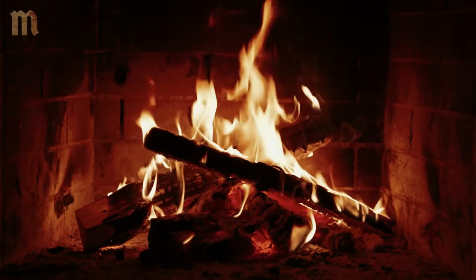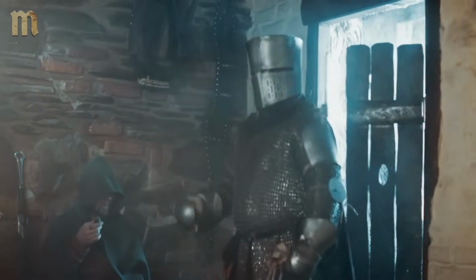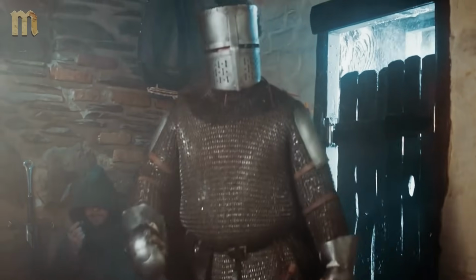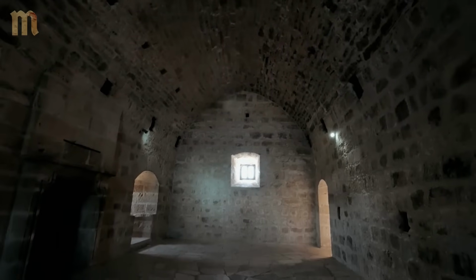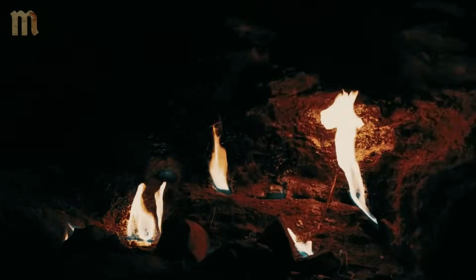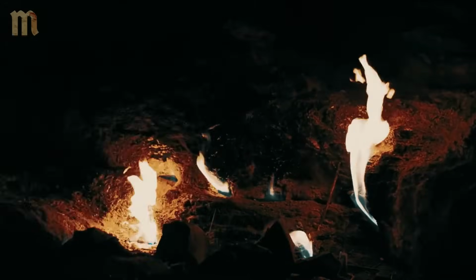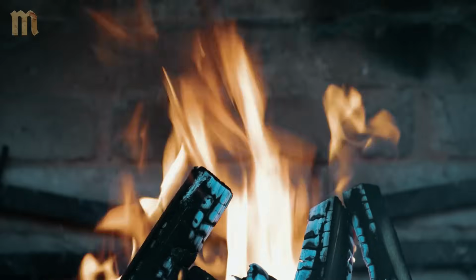Central hearths, the heart of medieval warmth. At the center of every medieval home was the hearth, a simple yet brilliant solution to combat the intense cold. Unlike modern fireplaces, which are placed against a wall, medieval hearths were positioned in the middle of the main room. This allowed heat to spread more evenly, warming every corner of the space. The hearths were built with stones that absorbed heat from the flames and continued to radiate it for hours, even after the fire died down. It was like having a natural heater in the center of the house.